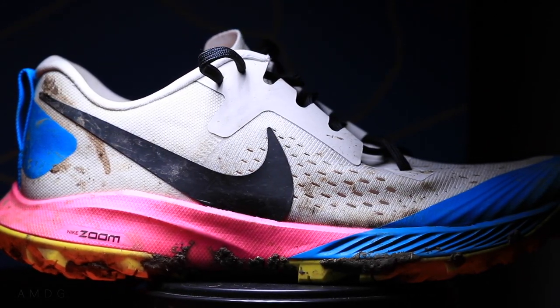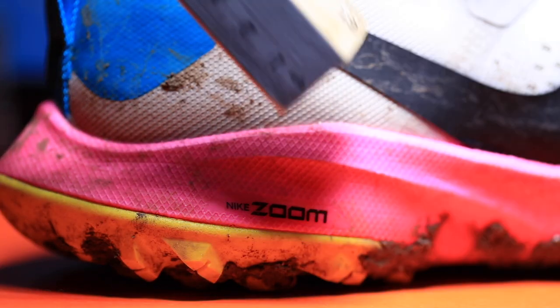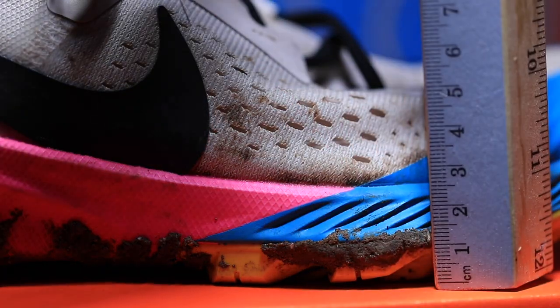Okay, also, let's move on to the drop of the shoe. So it's a 20 millimeter stack height in the heel, and 16 millimeter in the forefoot, so a 4 millimeter drop.